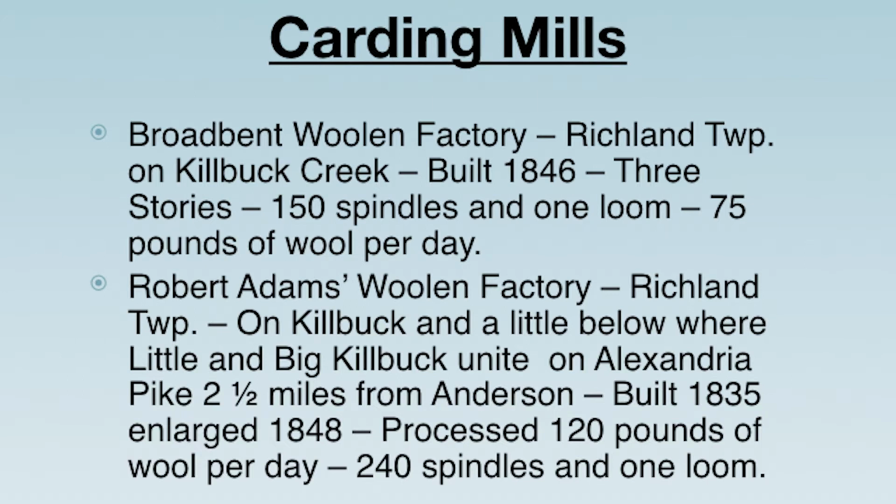The carding mills in Madison County were the Broadbent Woolen Factory in Richland Township on Killbuck Creek, built in 1846. It was three stories tall. That's a big building in 1846. 150 spindles and 1 loom, 75 pounds of wool per day.